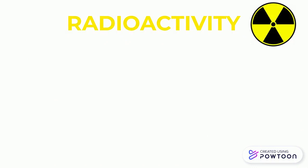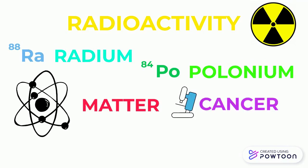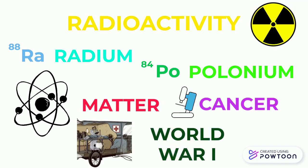Marie Curie discovered and named the phenomenon of radioactivity. She also discovered two new chemical elements, radium and polonium, contributed to a new perception of the atom and matter, advanced the biological research for cancer treatments, and developed mobile X-ray units called Petite Curies, which saved more than 1 million soldiers during World War I.